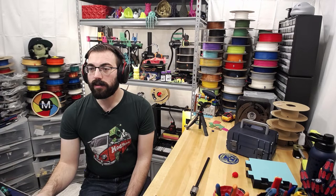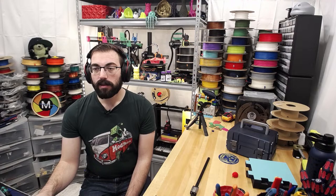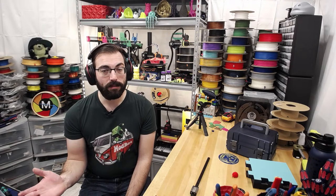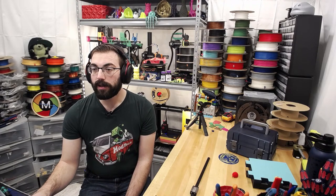Printer for a novice, if they can afford it, or an SV06. I have not tried the SV06 by Sovol, but it seems like a pretty competent printer, and a lot of people are having fun with it. I'd love to try it one day.